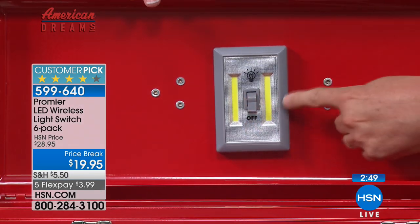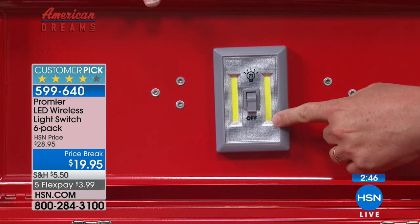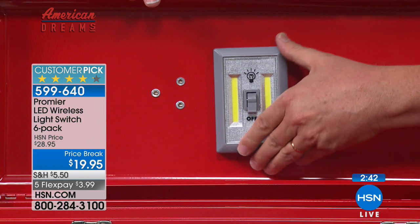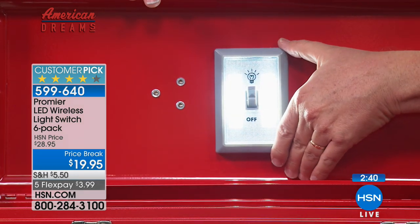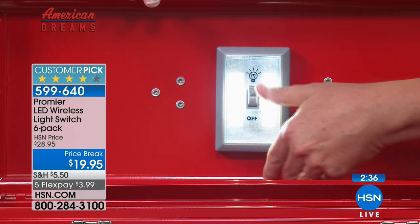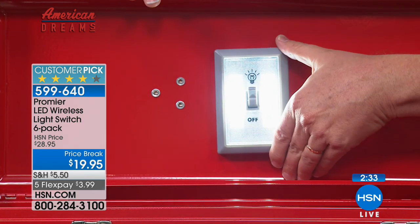Yes. These are called COB LEDs. These are the top of the line LEDs. No bulbs to burn out. They just sip the electricity. And why do you care about them being COB LEDs? Well, what it means is this: more light, less batteries. Less batteries. Okay. So fewer batteries necessary to give you that light.